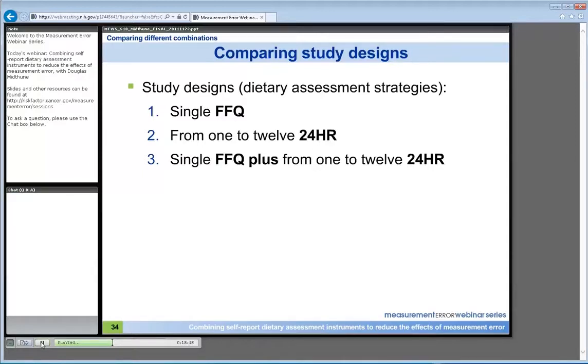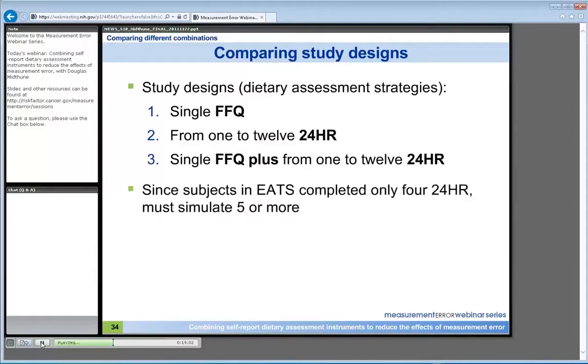The study designs we're going to look at are a single FFQ, from 1 to 12 24-hour recalls, and the combination of a single FFQ plus 1 or more 24-hour recalls. Since the subjects in EATS only completed 4 24-hour recalls, we're going to have to simulate the case of 5 or more 24-hour recalls per subject.